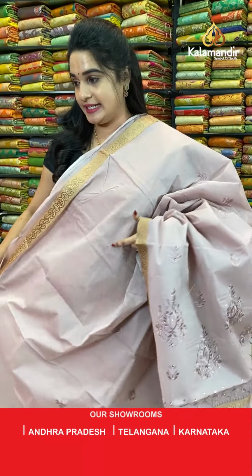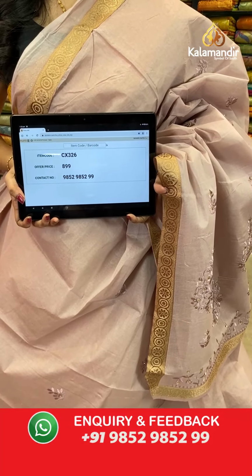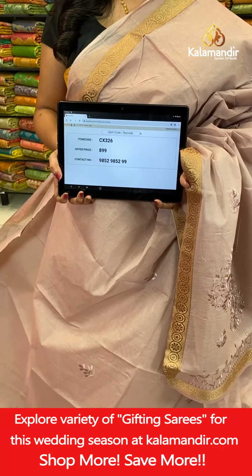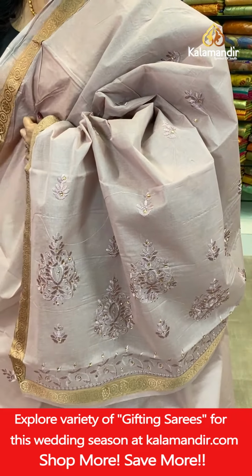So pricing details, saree code CX326 and the price is 899 rupees only. To place an order for this saree, just take a screenshot along with the code and share it on our WhatsApp number 9852985299. And the next one.